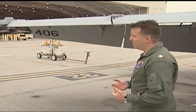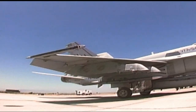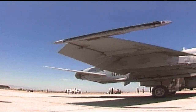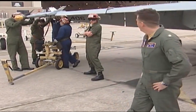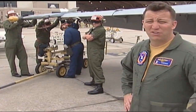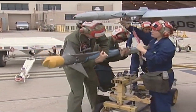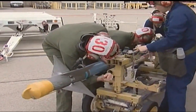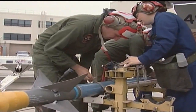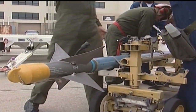We've got 9 stations on the aircraft, 2 on the wing, 1 on the center line, 2 on each cheek, and then the wingtip stations. These gentlemen and lady are about to download an AIM-9 CATM, a captive air training missile from Aircraft Station 9. In Red October, the AIM-9s won't be real. The computer will simulate these short-range Sidewinder's capabilities when the pilot pulls the trigger and calls Fox 2 on the radio.